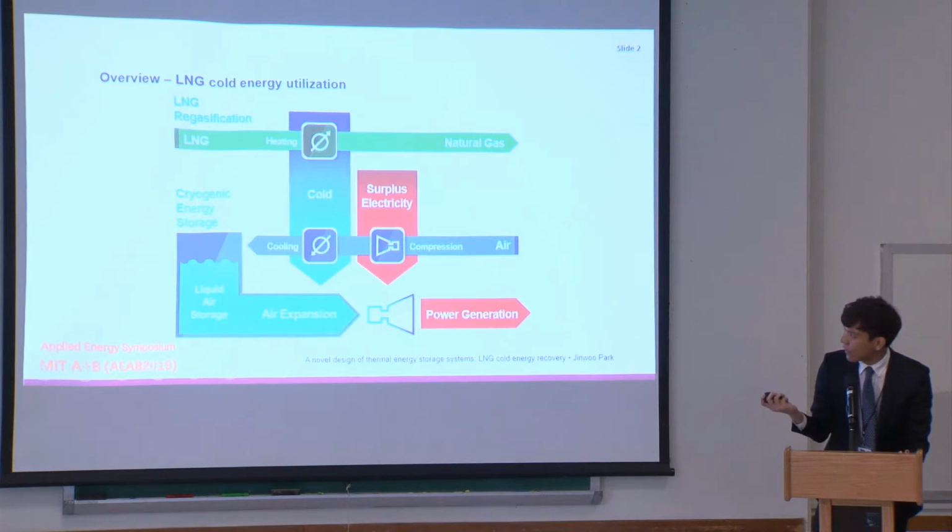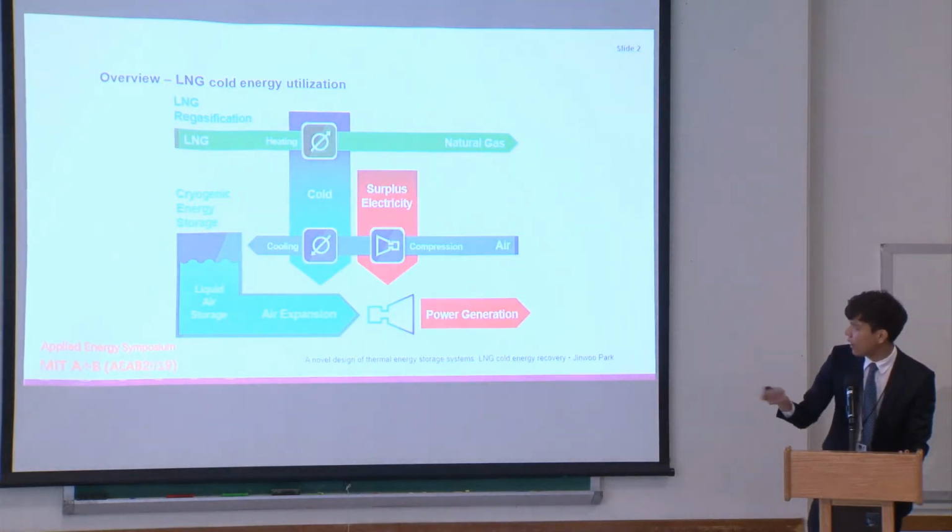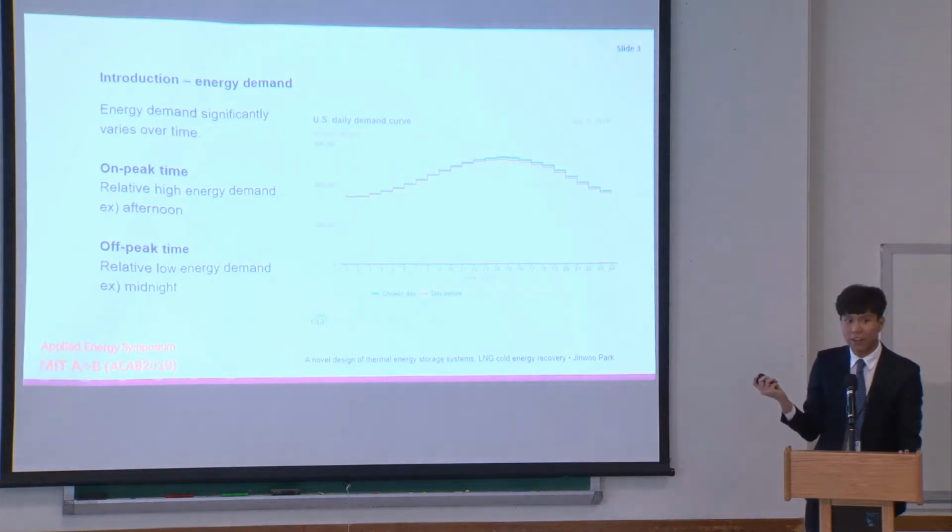we're gasifying this liquid air and expanding it through the expanders, so we're getting power from turbines. So we can store surplus electricity at nighttime, and we can use it in the afternoon, as in this slide.